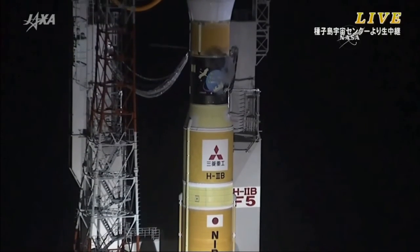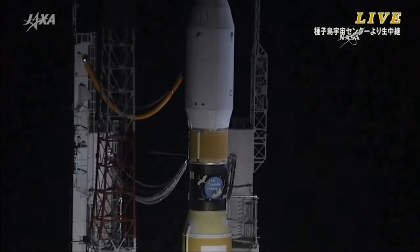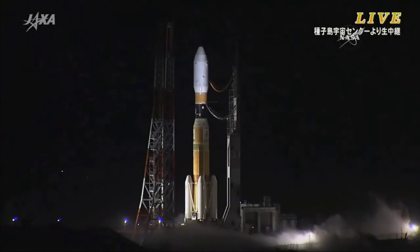The rocket ready to go. That first stage again, those 4 strap-on solid rocket boosters, and the first stage powered by liquid oxygen and liquid hydrogen. Solid rocket boosters firing for just under 2 minutes, and then being jettisoned just a few seconds later. The first stage will continue to fire for just under 6 minutes.